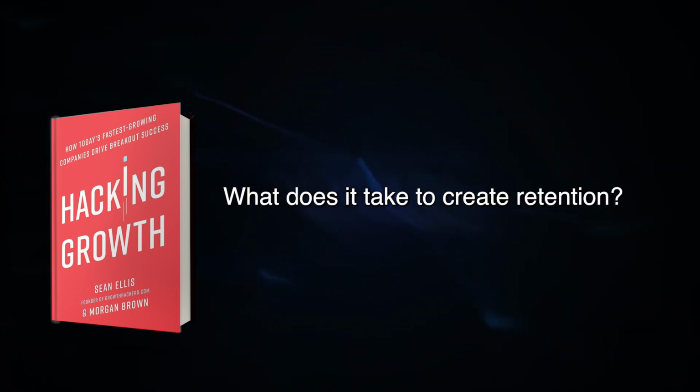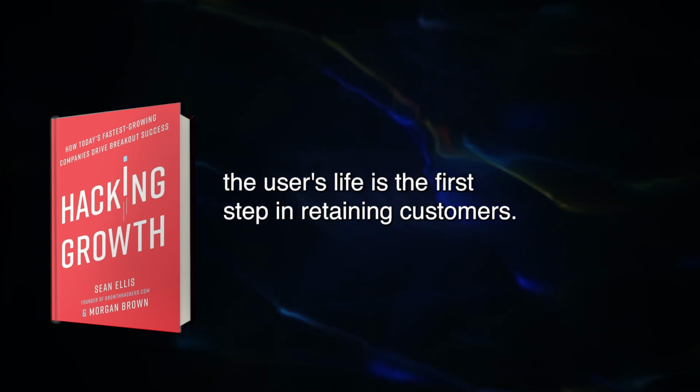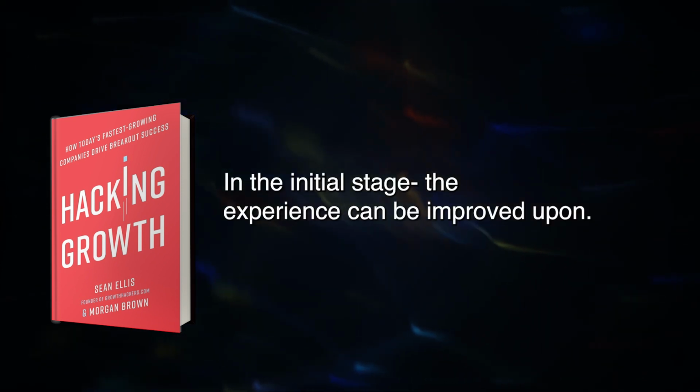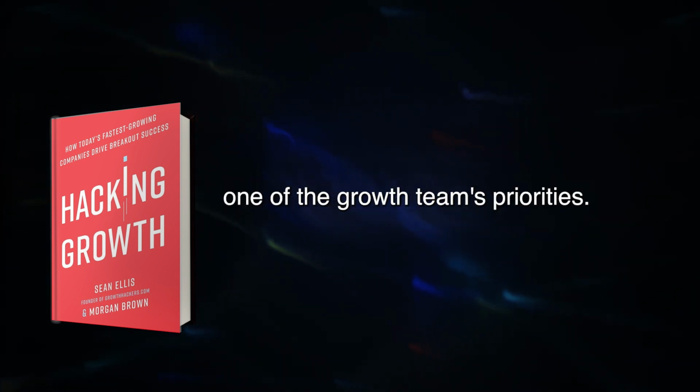What does it take to create retention? To begin, a high-quality product that solves a problem or improves the user's life is the first step in retaining customers. There are 3 stages to retention: initial, medium, and long-term. In the initial stage, the experience can be improved upon. Keeping the rate of churn low needs to be one of the growth team's priorities.